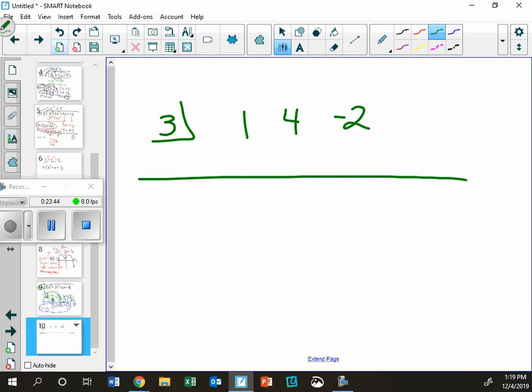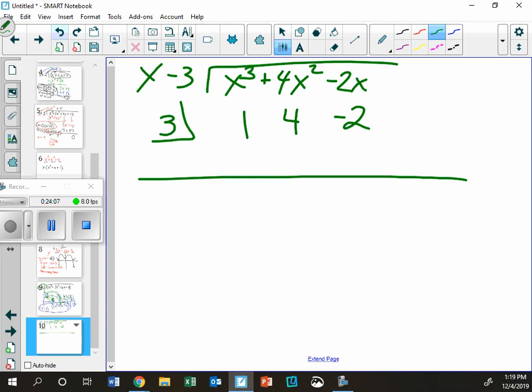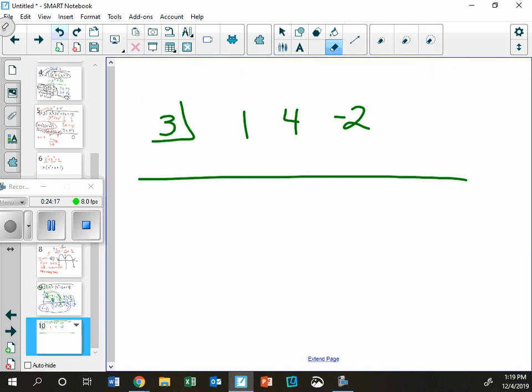Now, what would the problem have looked like? The problem would have looked like this. X minus 3 going into x to the fourth. No, third, sorry. Plus 4x squared minus 2x. And then there's one last mystery term that I haven't said yet, but I'll put it in there in a minute. That's what the problem would have looked like.